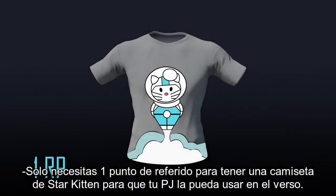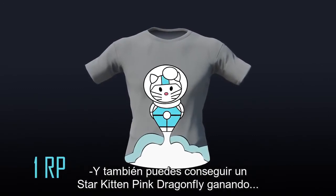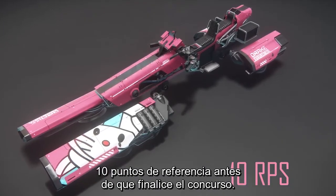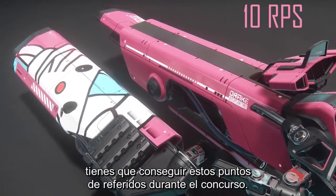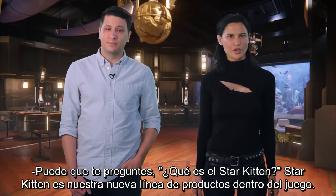It only takes 1 new referral point to get an in-game Star Kitten t-shirt that your character can wear in the verse. And you can also get a Star Kitten pink dragonfly by gaining 10 new referral points before the contest ends. But remember, to receive these fun Star Kitten prizes, you have to get these referral points during the contest. You might be asking yourself, what's Star Kitten?